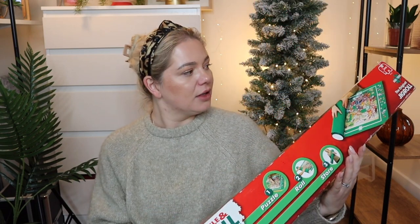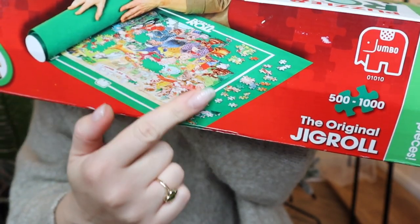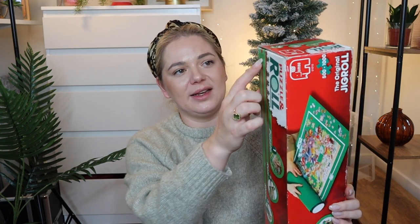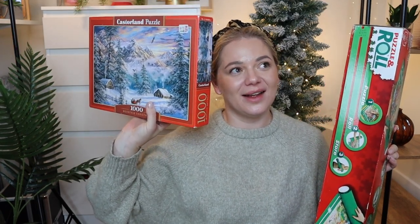Then let's get into the Christmas stuff. So first, let me show you this, because this is a great find and I didn't know this thing existed. This is a puzzle roll. If you see in here, it comes with a felt mat and you do the puzzle and it holds this cylinder, and then you just roll it inside and put it away, because when you do a big puzzle, unless you have a spare table that you don't use, you need a place to store it. This was £3.99, from Salvation Army, and I didn't really know this existed, because I didn't do many puzzles growing up.